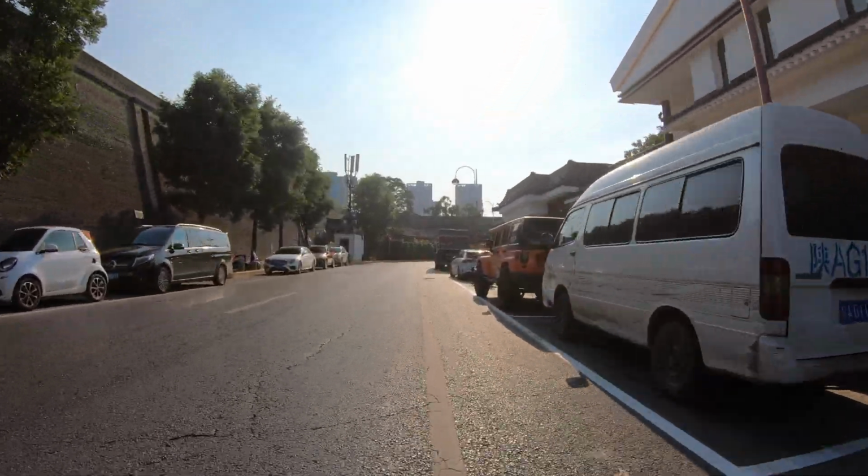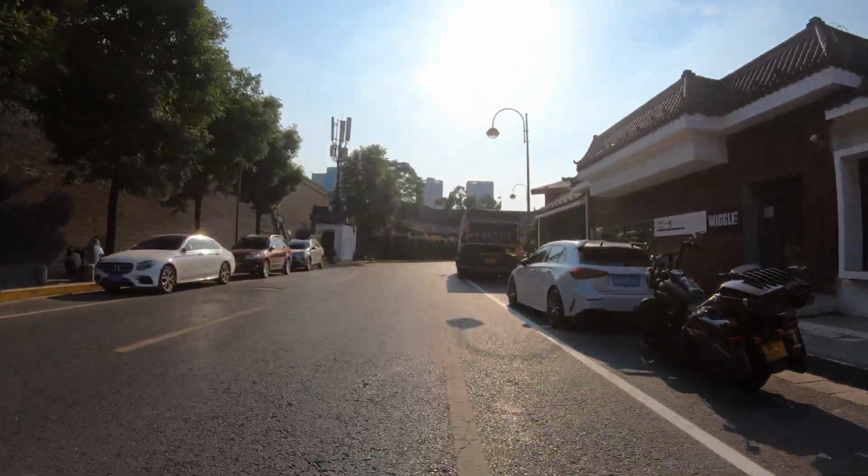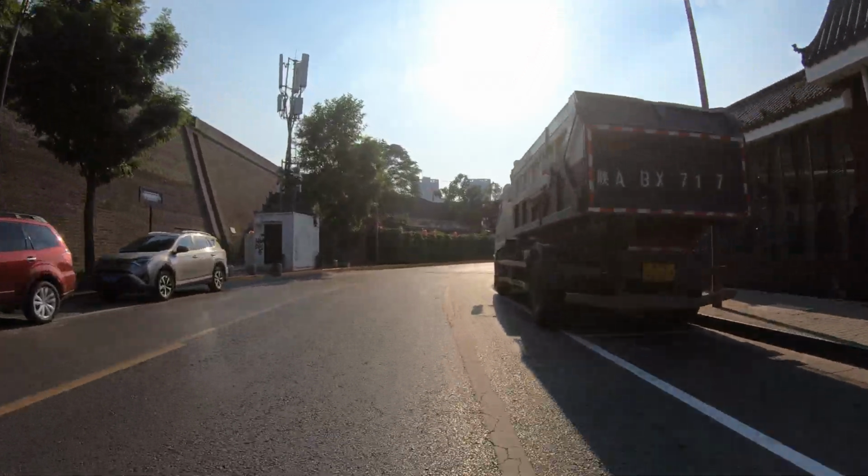Alright, we're just coming up to the southwest corner. So we're going to turn here and head north.